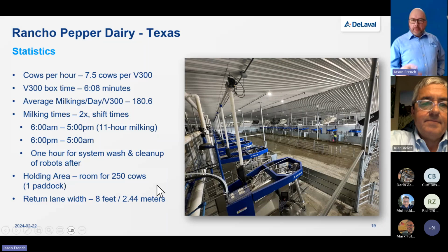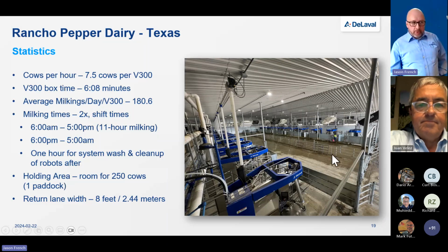The holding area itself, this was an early picture where we had to gate it off to milk on one side. Well, these ones were almost ready to go. You've got room for those 250 cows. There was a question in the chat.